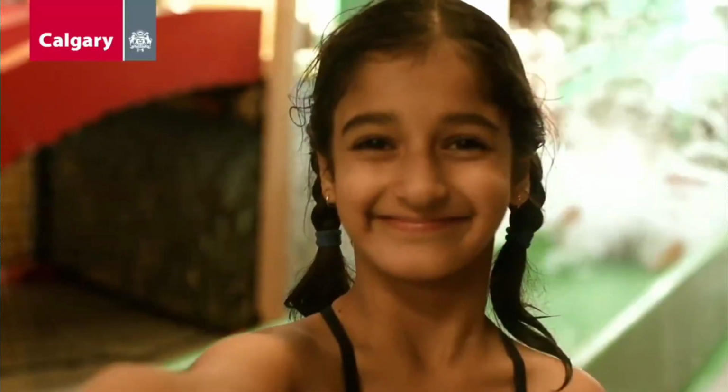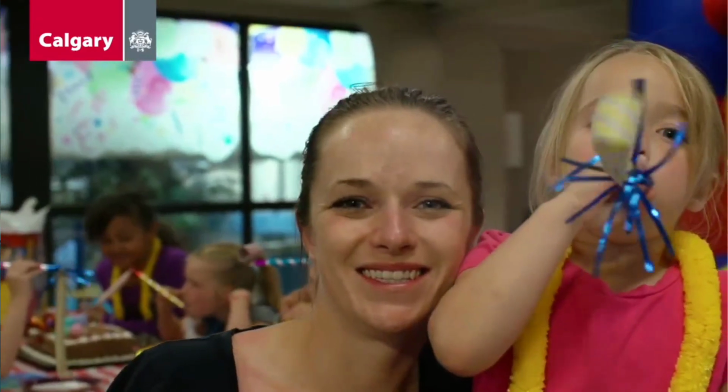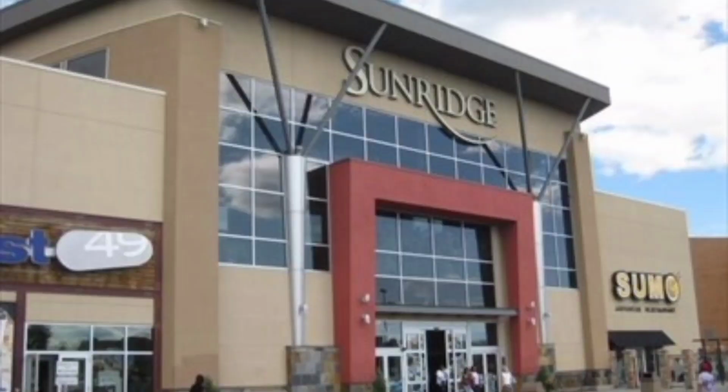That's a city public center that offers an indoor water park, hockey rinks, and gymnasiums. On to retail, grocery, and dining. There's a lot of shopping, not only in the community that will be available, but close by there's Sunridge Mall, so there's a huge food court there, which offers a lot of different styles and types of foods and cuisine, so that would be great.